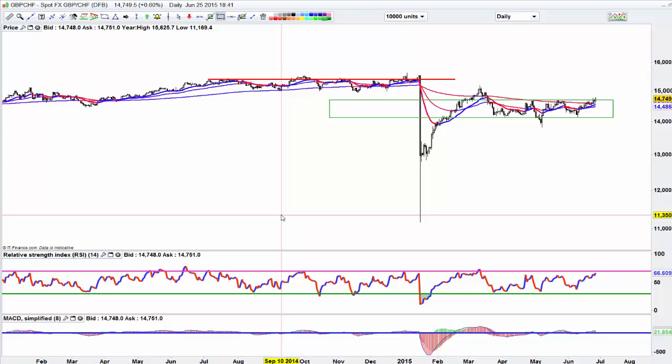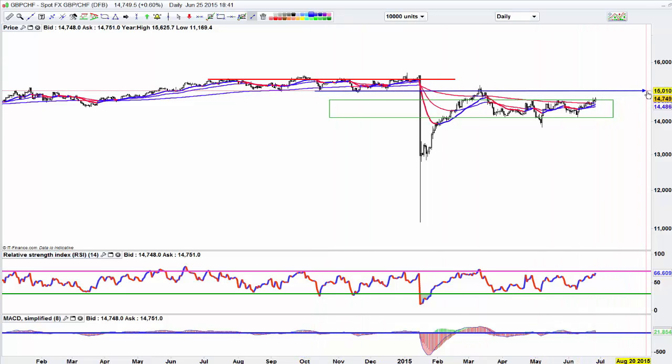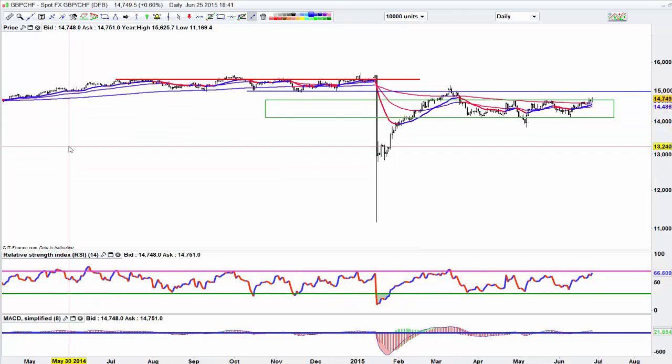of this box. Obviously, a lot of people have avoided this because of the Swissy Thursday, but here we are at 147.50, but we've got the potential to do at least 150 on this. So the potential 250 points here. So all the moving averages are knotted underneath it, which is healthy for the upside.